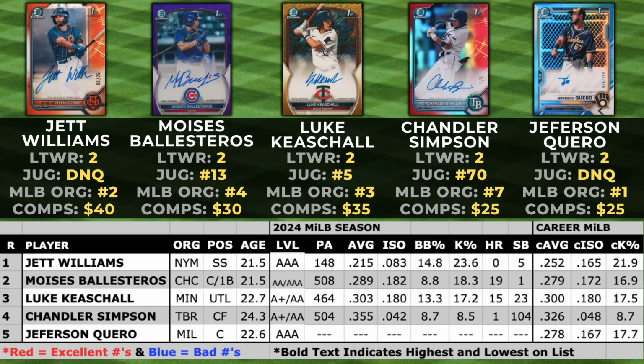Of course, he didn't qualify for the Juggernaut rankings because he did not play last year, which is why he was probably overlooked, and he's also in a very old release. His cards are around $25, and I do think there's a lot of upside. He hit .262 with 16 home runs in 2023, and he does have enough skills to stick behind the plate. So a guy I definitely wanted to shout out on this list. If you're new, you may have never heard of Jefferson Quero, but definitely a guy to check out.